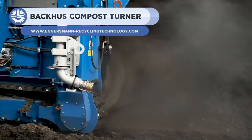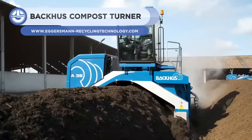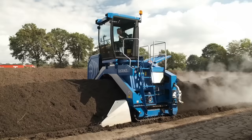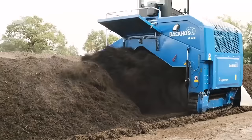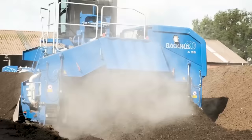The Backhus A38 achieves maximum output in a wide range of applications, including grain waste composting and the treatment of contaminated soils. It offers three tracked versions of its windrow turners to provide the best possible match to the ground. Rubber pads are commonly used on asphalt or concrete surfaces. For unpaved terrain, a double grouser steel shoe is used. The steel shoe wears less, whereas the rubber pad version is easier to replace and thus less expensive.